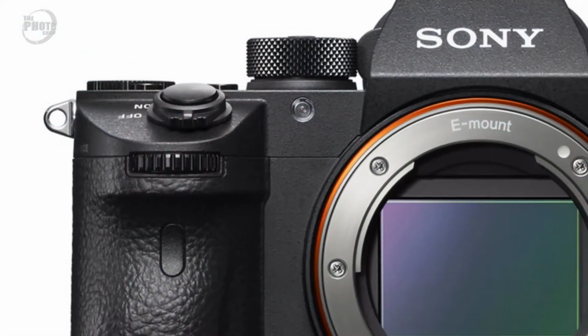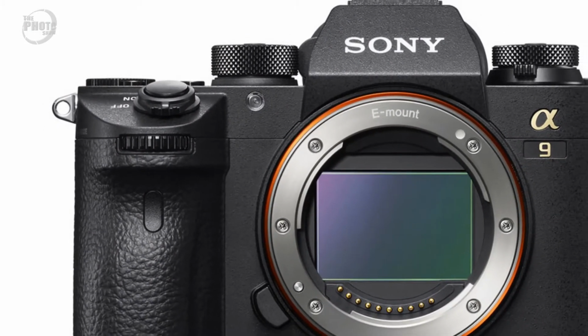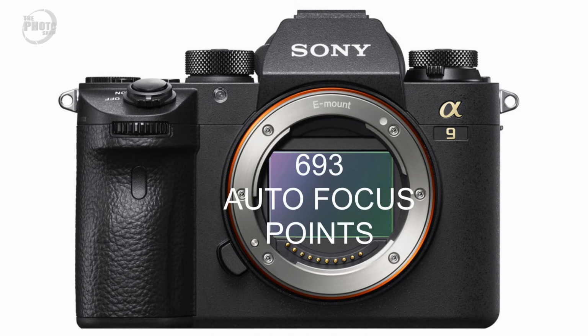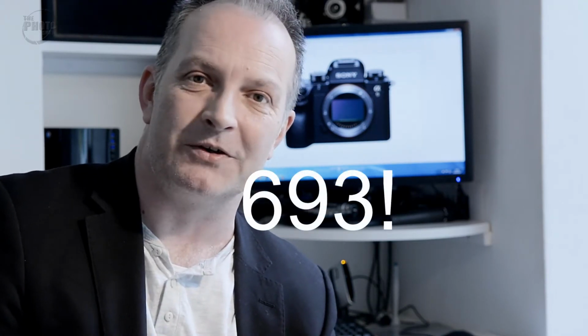Autofocus. And this is, again, where the numbers start to get crazy. The Alpha A9 is offering, and I've got to check this one more time, the Alpha A9 has 693 autofocus points. So virtually total coverage across the viewfinder of autofocus points, all of which are individually selectable. So you can pick any one of those 693. I'm going to say it again: 693 autofocus points, all of which are individually selectable.